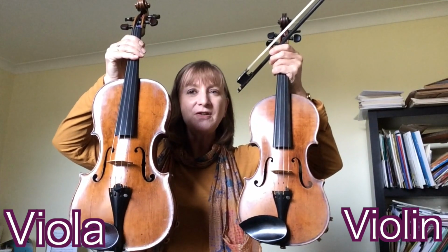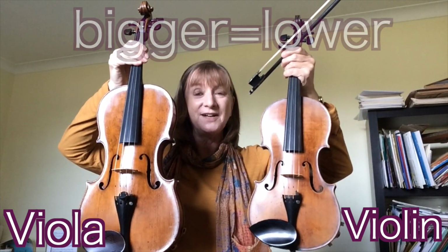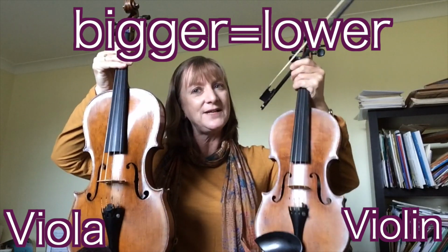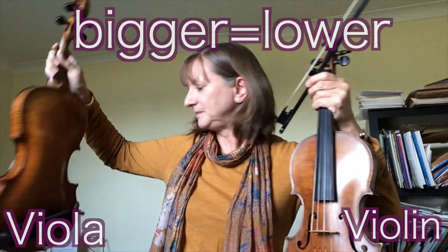So the viola looks very much like the violin. It's bigger, which means that the sound is that bit deeper than the violin. So I'll play you a little bit on both instruments in a moment.